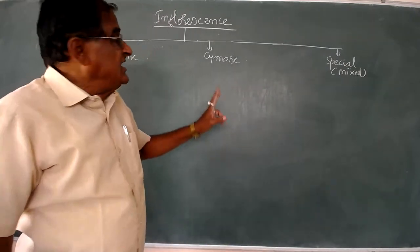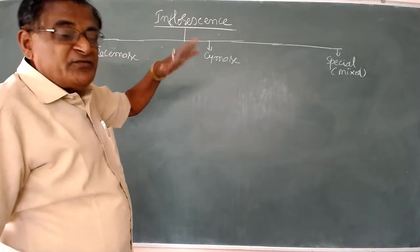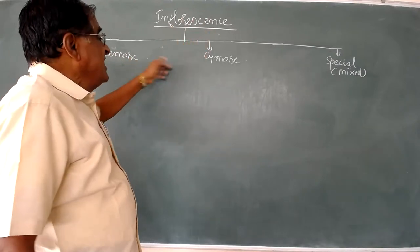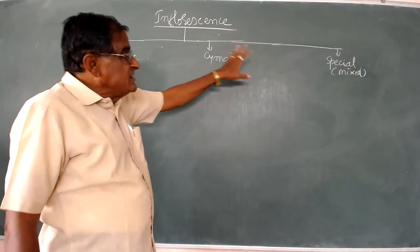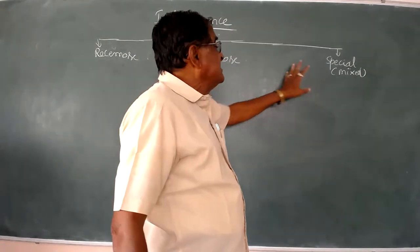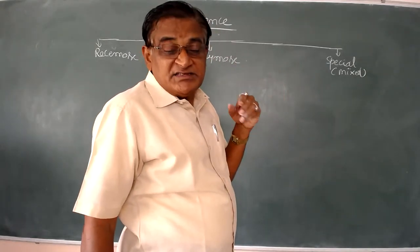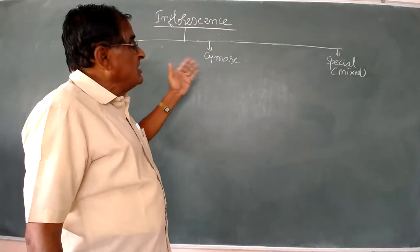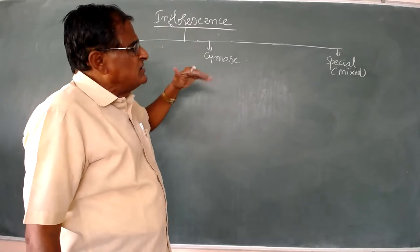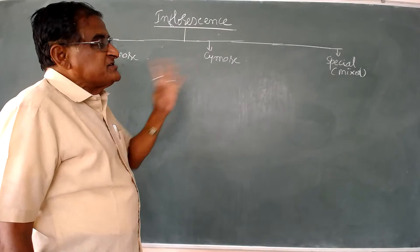Basically, in the racemose type of inflorescence, the mode of arrangement is different. The next one is a little more advanced, that is the cymose. And the special type is a mixture of two inflorescence types, either cymose and racemose, or two cymose, like that it will be mixed. So that is called the special type.